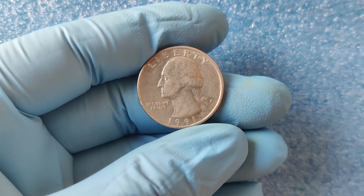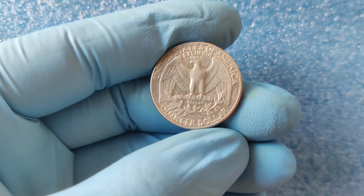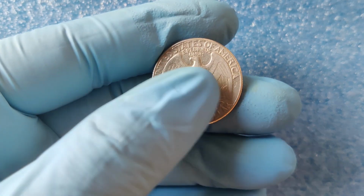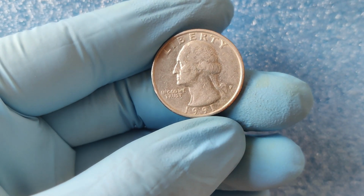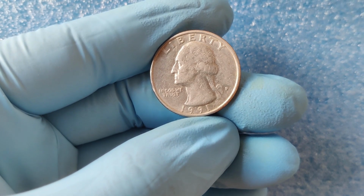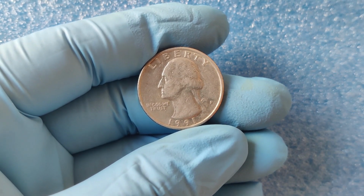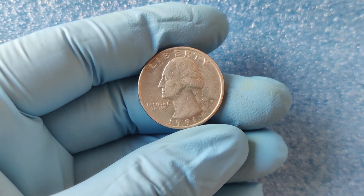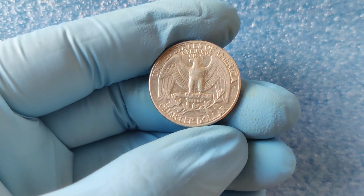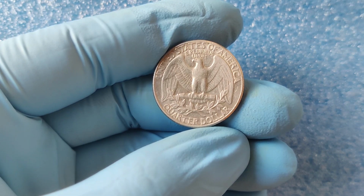Not every 1991 P mint mark quarter is worth millions, but they can still hold substantial value. Most quarters in average circulated condition are worth their face value, 25 cents. However, if you have a quarter with visible errors or in mint state condition, you could be looking at hundreds or even thousands of dollars. For example, a 1991 P quarter in MS 65 condition might sell for anywhere between $50 and $100. If you're fortunate enough to have one with a significant mint error, such as a double die or an off-center strike, the value could jump up to several thousand dollars, depending on the severity and uniqueness of the error.